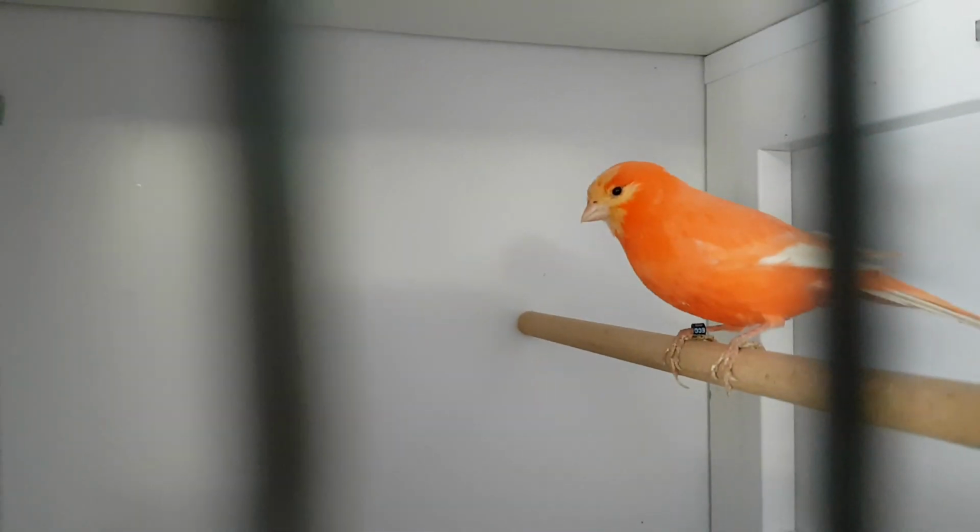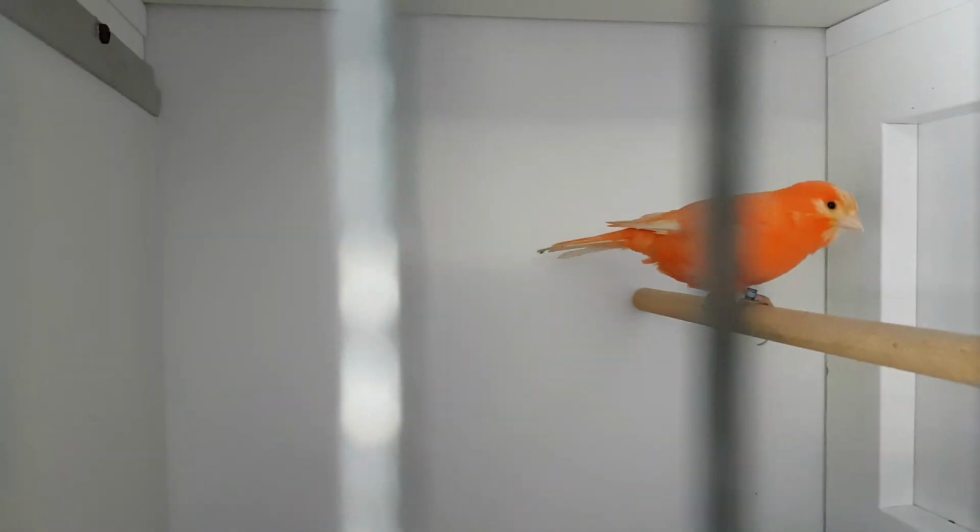Super colour on her. I'm waiting for this guy to free up. As soon as he gets this hen down, it'll be over to this hen here. She's a late bred bird, so I just want to make sure that she's well in condition and more mature. So I'll wait a few weeks. Another clear red mosaic hen. We're waiting for one of the cocks to free up, and another one here. We'll see how it goes.